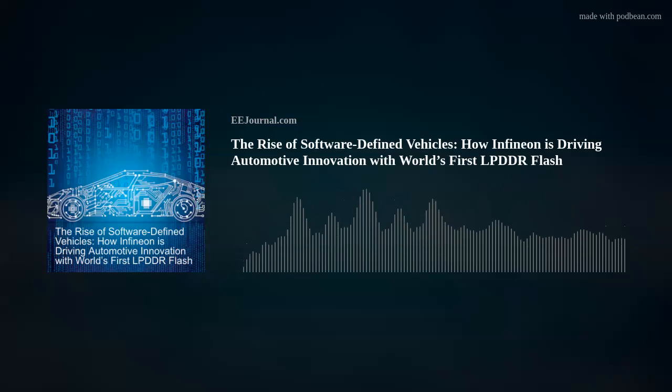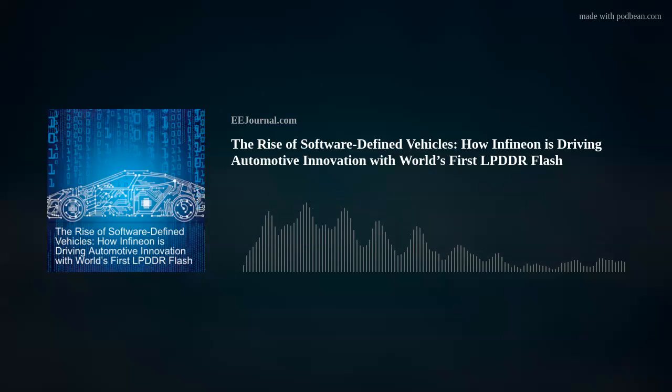All right. So, Sandeep, let's talk more about this LPDDR. Now, it's normally associated with DRAM, right? So why put it on Flash? Tell me more about the benefits you're seeing for these kind of applications.